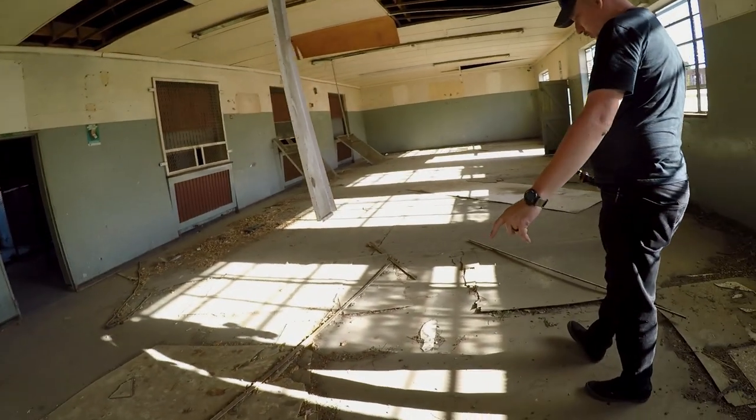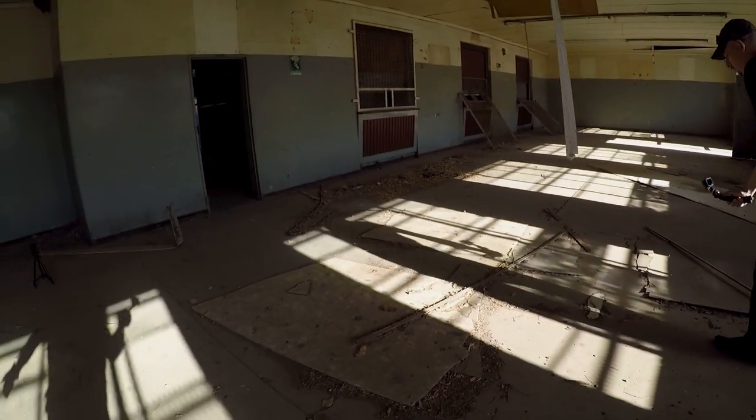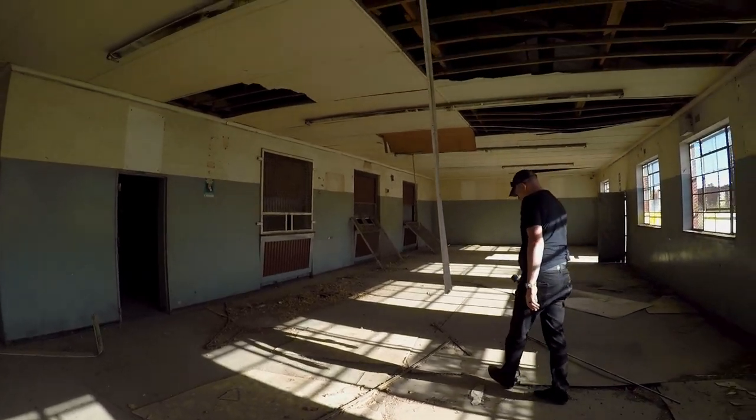Mind stepping on these boards because there's nails everywhere. So if you step on this, let's just check for nails, eh? You can go to the shoe side or nothing. Okay.